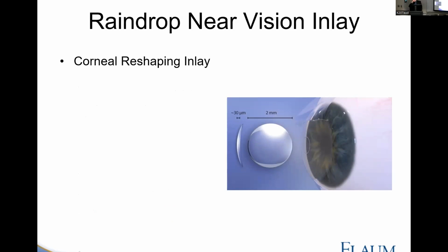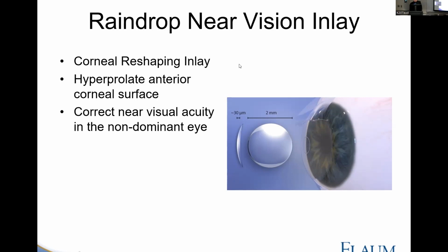It's a corneal reshaping inlay hydrogel. Eventually I will click and it will move. Okay, yes. What you do is you make a little LASIK flap and you effectively put this hydrogel in, and it creates a hyperprolate anterior corneal surface. What this does is help converge those rays, help with presbyopia, and correct near vision acuity, primarily implanted in one eye, the non-dominant eye, to correct for presbyopia.